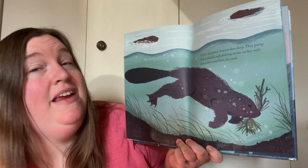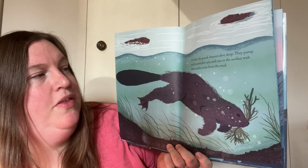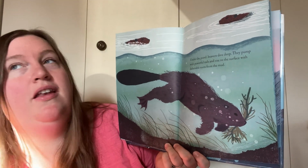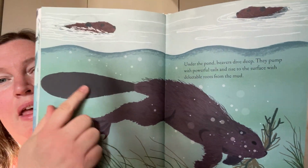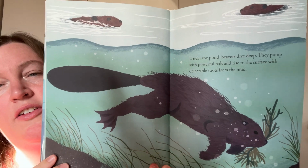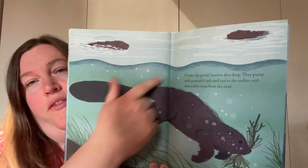Under the pond, beavers dive deep. They pump with powerful tails and rise to the surface with delectable roots from the mud. Look at their big, wide tails. There's even some you can see from above.